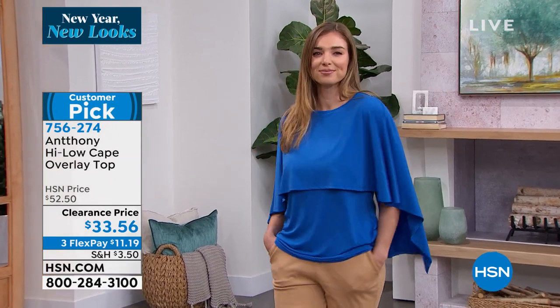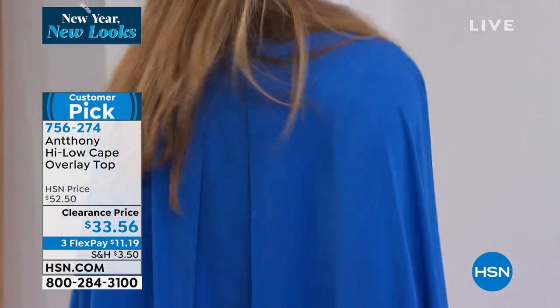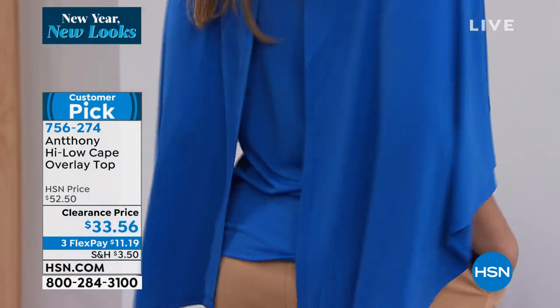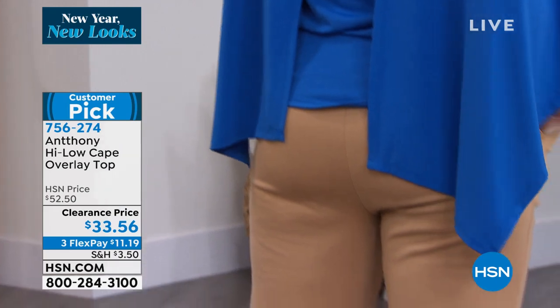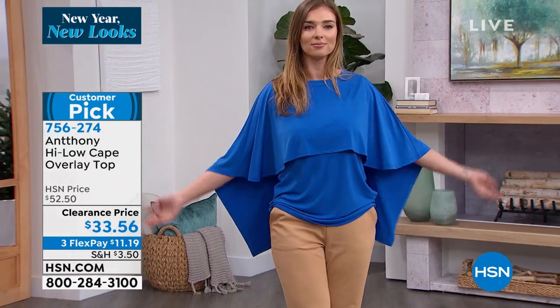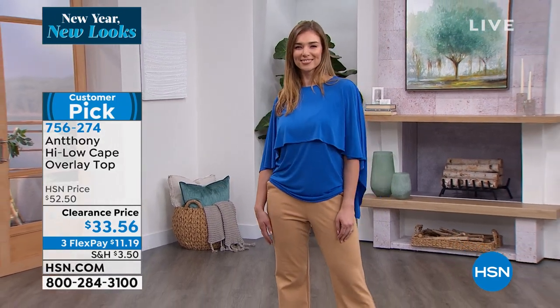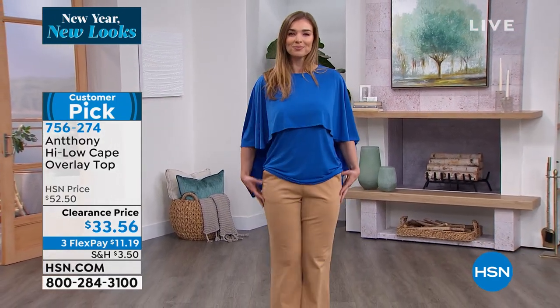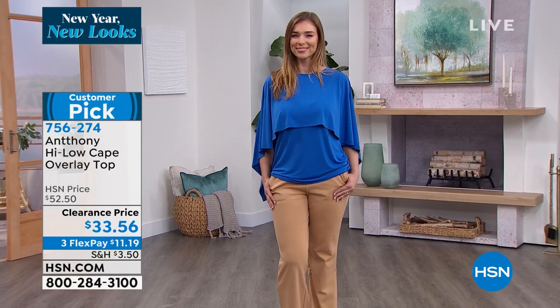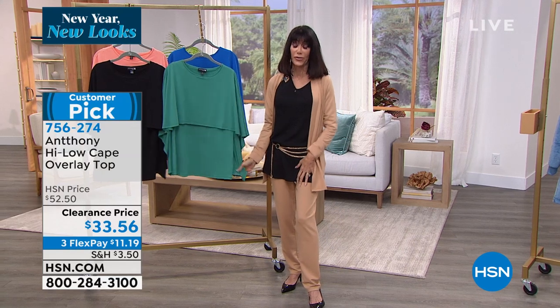And Dagmar, again, is in the medium. She normally wears a medium. And I love how, even if you look at the back, you see the back kind of closes in a little bit to give you a little fitted look. And then you get that beautiful, gorgeous drape over the top. 756274 is your number there. And again, as we mentioned, she's 5'9", she's in the medium, so go with your accurate size on it. Just another wonderful top.